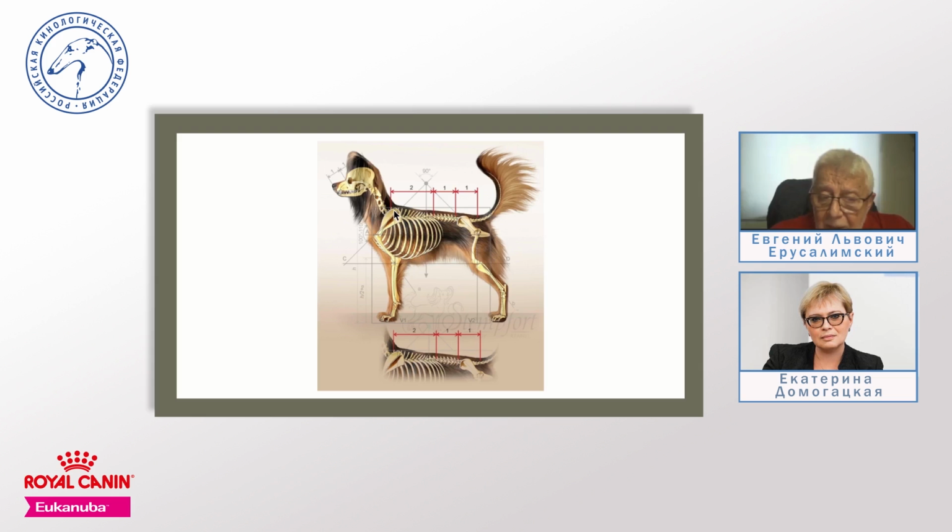But as the conditional length of the chest, I can consider the actual back. And that means that the selection directed to this ratio, this was the first positive result. One more time. So, length of the back leads to the depth of the chest. And it was a feature we needed that time very much. But not only.